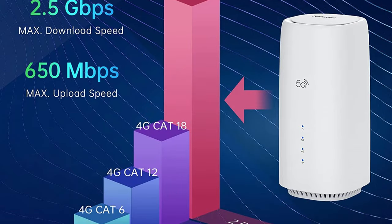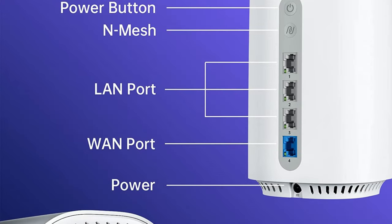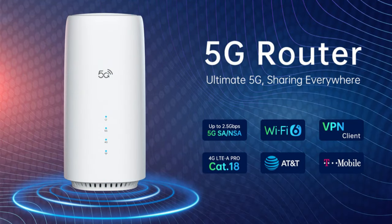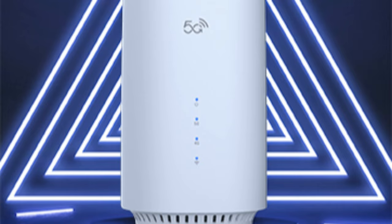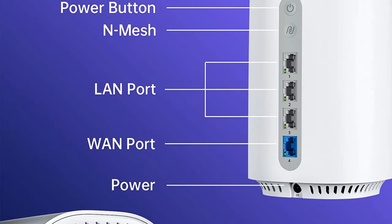The router is simple to set up and install, and it has a user-friendly web interface that lets you manage and adjust your network settings to meet your needs. Overall, the Nradio 2023 5G router is an excellent choice for anyone who wants lightning-fast internet connectivity and convenience, with its compatibility with both 5G and 4G LTE networks.